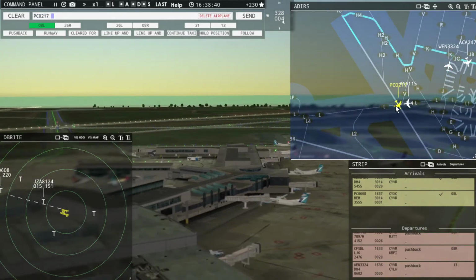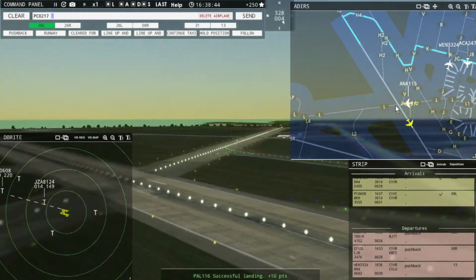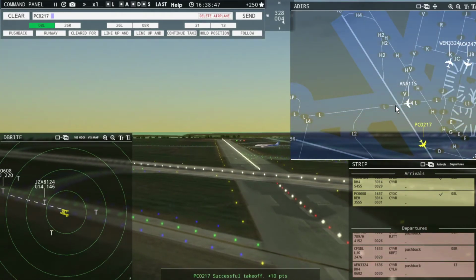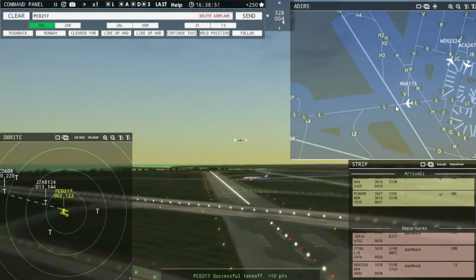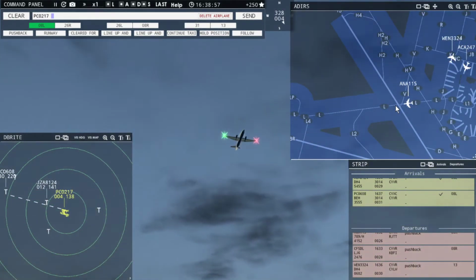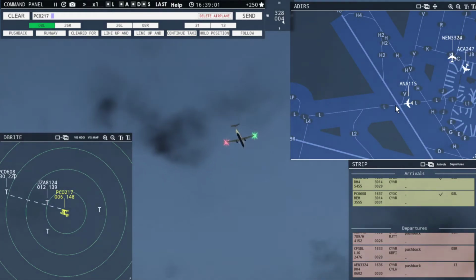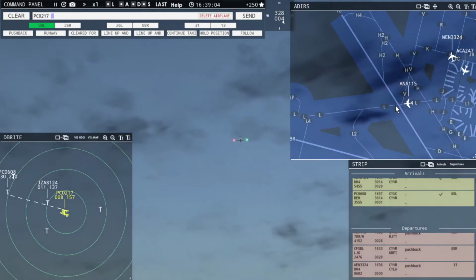So far, no deaths, which is a very good thing. Watch that little plane take off. I don't know if they would actually take off these little puddle jumpers on that runway, but why not?